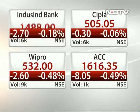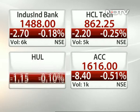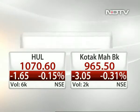Wipro down about 2 to 3 rupees. ACC down about 8 rupees. That's the sort of decline that you've seen. And IndusInd Bank is 2 rupees down. Let's look at some results reaction and what's happening with some of these names.